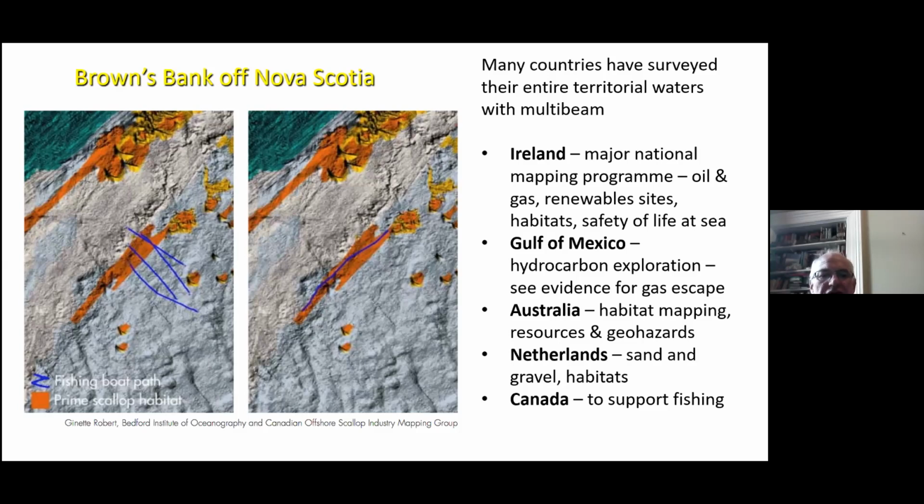And the picture I show here is one that Canada did very early on. The brown colours, they've analysed the data, and I think those are the best areas where scallops grow. And they used this to try and stop fishing boats damaging areas which they didn't need to go to, and saving time by cutting the number of trawls that they had to do.